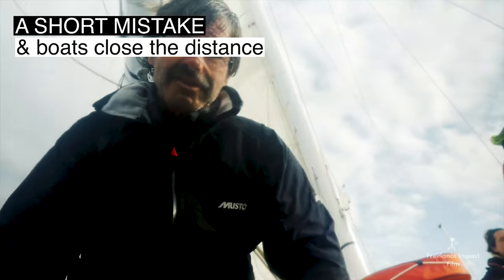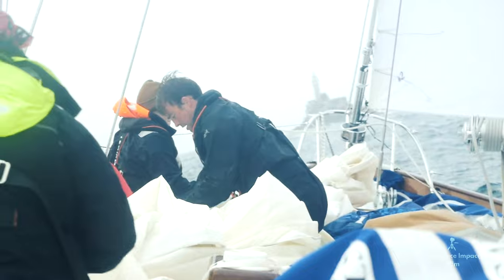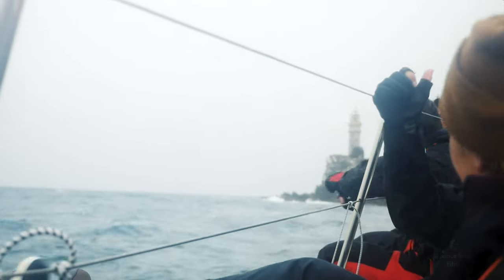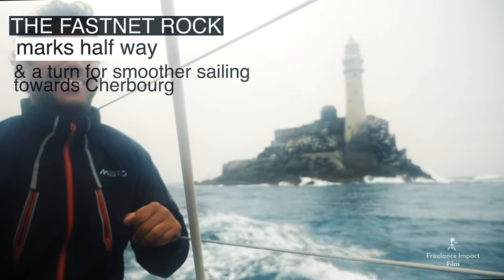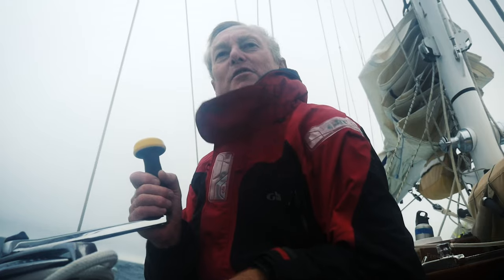Stone, then the lightship, and now we're heading on a course that will take us to the top of the TSS zone here, where we can then make a left turn and head towards the Fastnet Rock. It's not over yet, boy. Well, I think the Fastnet Rock's halfway, isn't it? But it feels like we've reached a milestone.